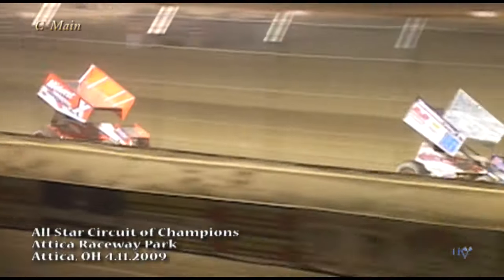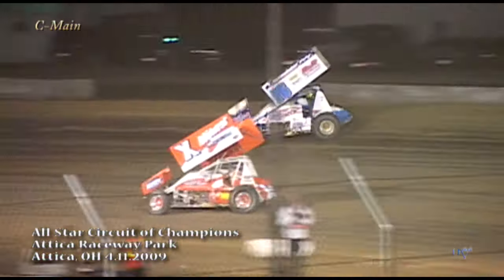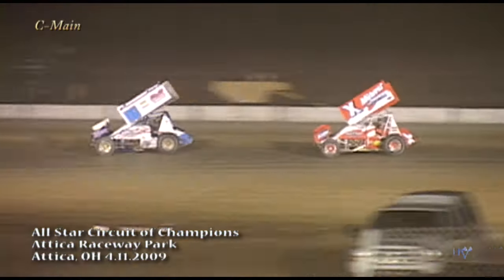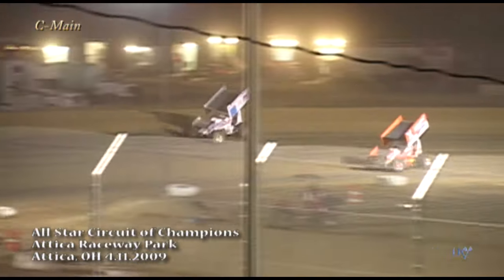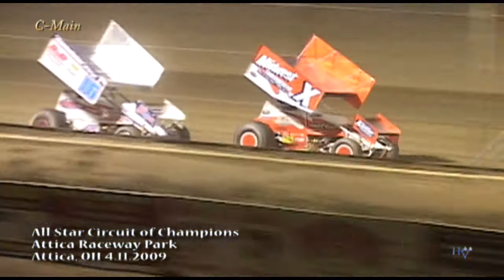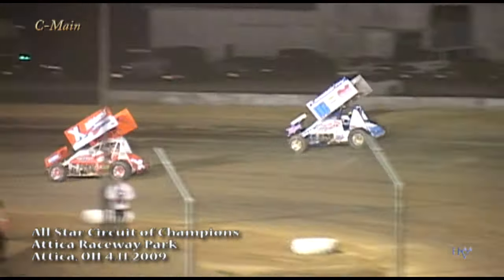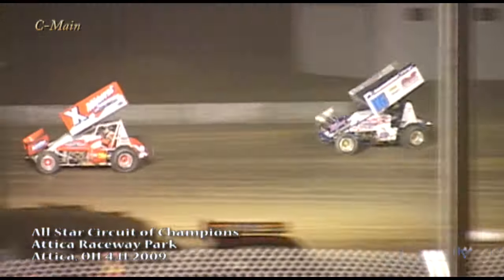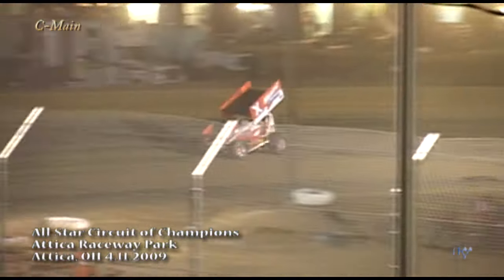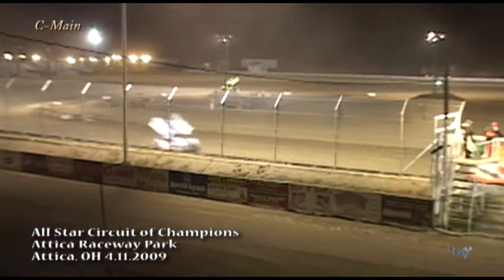Keegan again dives to the inside, trying to find a way around. Two distinct and different racing groups here tonight at Attica Raceway Park. Brian Sabino has the lead, or does he? Mark Keegan trying to take it away, and he'll do so as the white flag is displayed. Final lap, Mark Keegan, your leader. Keegan with the lead, Sabino now in second. They'll come off turn number 4, looking for the checker flag. They'll get it, and that's the way they will finish.